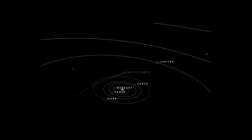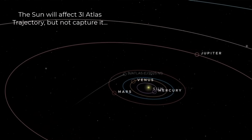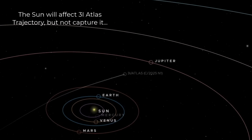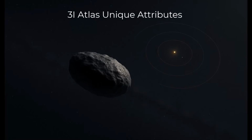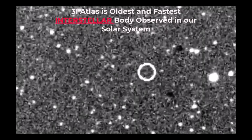It's just passing through our solar system, and that's not to say that the sun's gravity won't affect its trajectory going forward, but it simply means it's not bound to the sun. But what makes 3I Atlas so fascinating is that it is exhibiting some very unusual attributes. First, it is probably the oldest comet, and it is the fastest body ever recorded moving through our solar system.